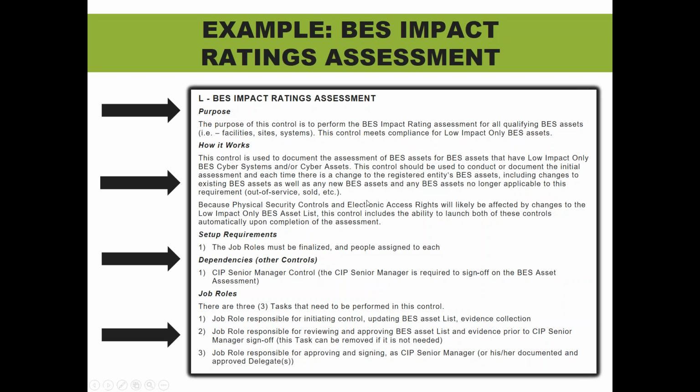But because the physical security controls and electronic access rights for low are actually going to be based on that low only BES asset list, if we change something in that list, we should automatically kick off these 2 controls because we need to update our physical security controls and our electronic access rights. So that's built right into this control. It's an example of simple automation that makes people's lives easier. If I started this control the way that Qualtrics has approached it, I could simply say yes or no, do I want to automatically kick these off?